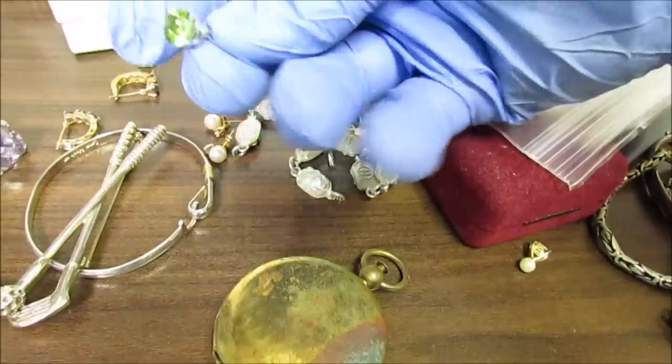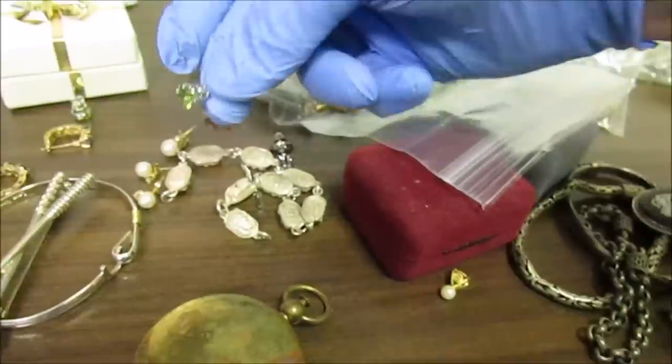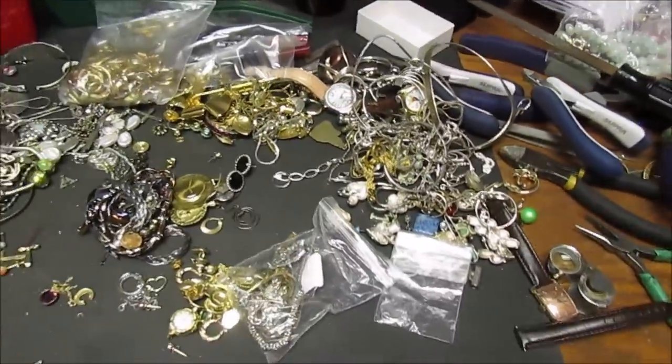Look at them peridot earrings, man. Nice. 14K white gold with nice big peridots in them, however you say that. And this is where the money is to be made.